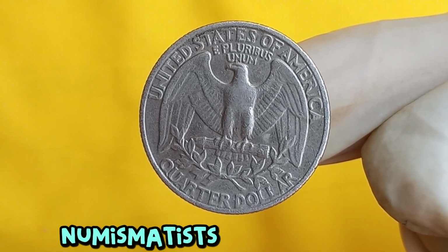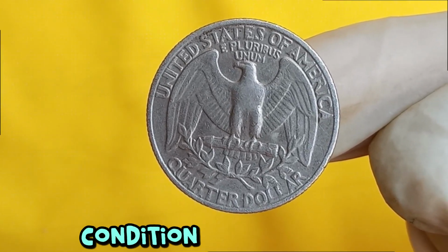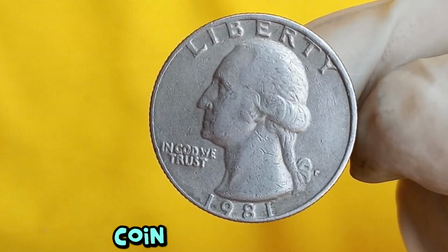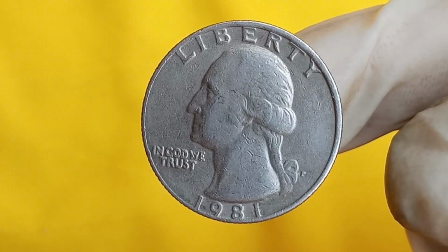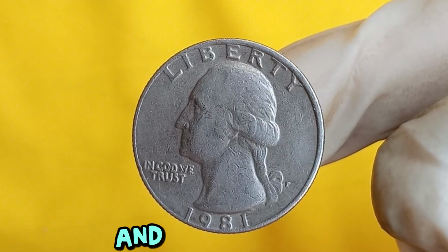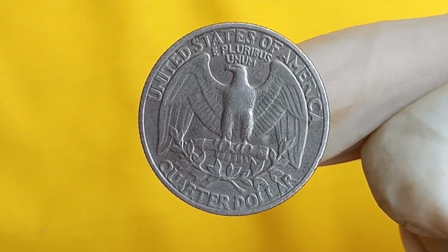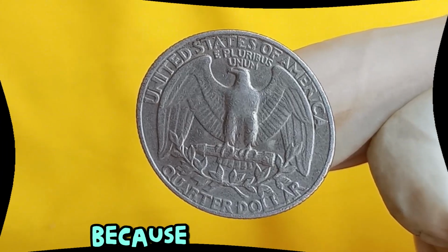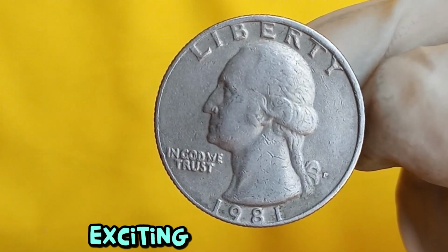One of the most fascinating aspects of the 1981 Liberty quarter dollar is how condition dramatically affects its value. In everyday circulated condition the coin may appear very common and may only be worth its face value in daily transactions. However, when a coin survives decades without scratches, without wear, and with original mint brilliance, collectors classify it as a high-grade specimen. Coins graded at the highest levels by professional grading services become extremely rare because very few examples survive in such perfect condition. This is where the story becomes truly exciting.